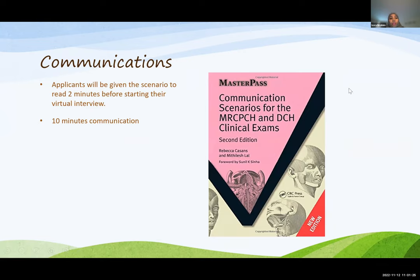For communication, I found this book is very important and very helpful for me personally. It is a 10-minute communication station, and this book has a lot of communication scenarios, about 99 scenarios or something like that. It will give you an idea how to tackle each scenario according to its theme. For example, breaking bad news, delivering information, education, speaking to a colleague, or speaking to a difficult parent. They will give you a structure for that.